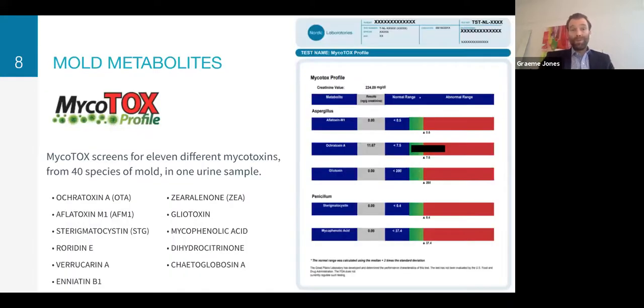But if you really want to go all in with the mold metabolites testing, then the mycotox profile is the next step. It screens for 11 different mycotoxins from 40 species of mold in one urine sample. And this is basically how the results look. It's a very simple report to understand. If it's either in the green or red area, and like this one here, we've got an indication that there is mold exposure and more investigation needs to take place.